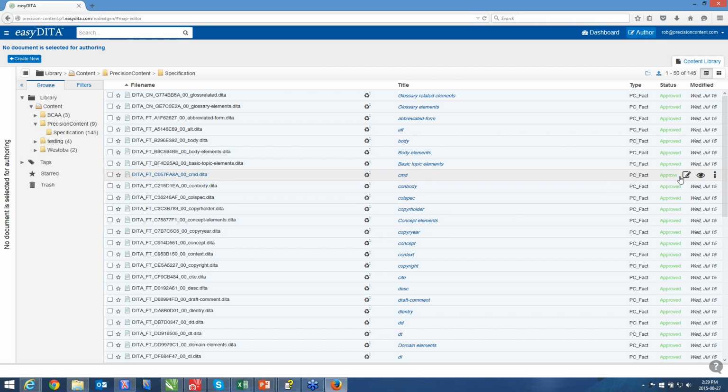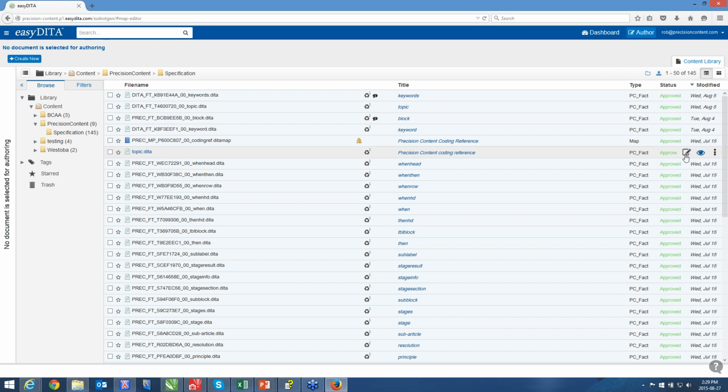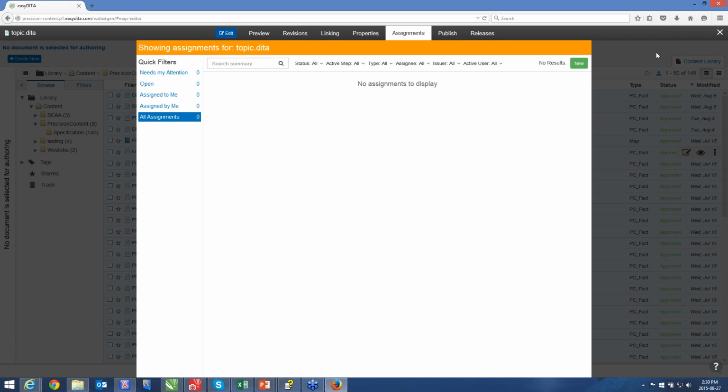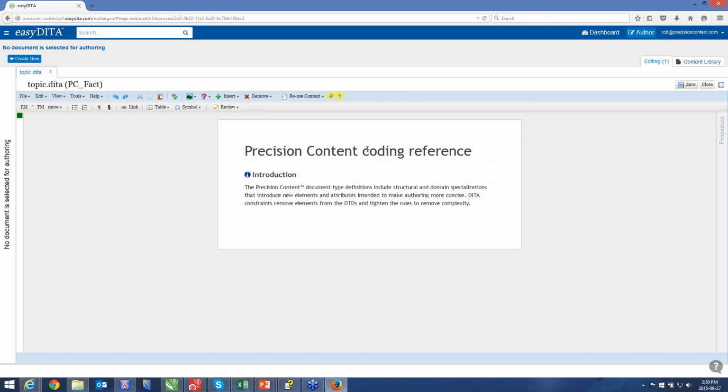So here we're looking at quite a bit of content, and from in here I can of course sort by date and by status. I can preview a topic, check out its properties and any assignments for that content, and of course I can edit the content. So this is going to be a little bit more familiar to you. This is our authoring interface where we can easily update and create new content.